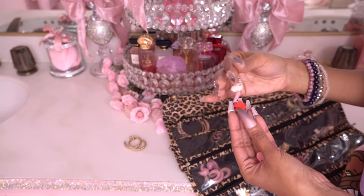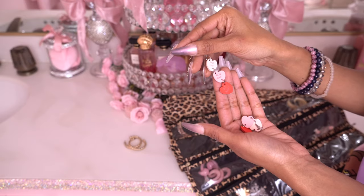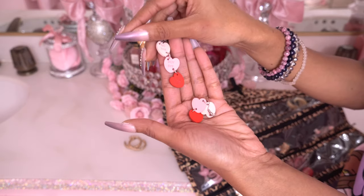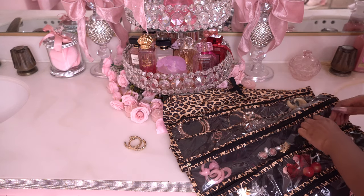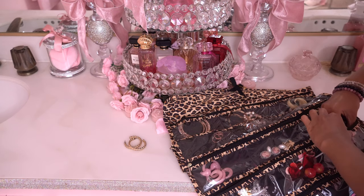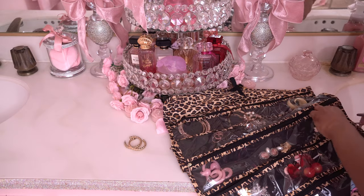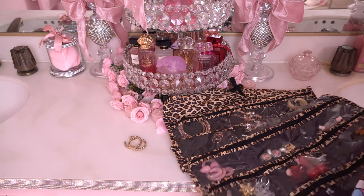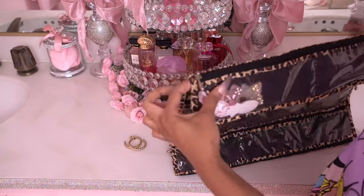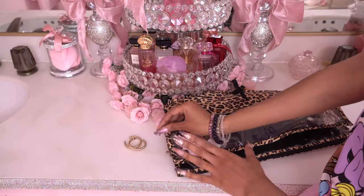And then these new ones that I bought this year that are like dangly sweethearts. Say no thanks, boy bye, and go away. That's so me, right? So we're keeping them. And the last novelty on this side is these little orange gummy bears, which I'm gonna keep. Y'all know I like the gummy bear earrings. They're just funny, I think. And I love gummy bears, if you didn't know. I used to be obsessed with them. I used to make little Instagram posts about gummy bears a long time ago.